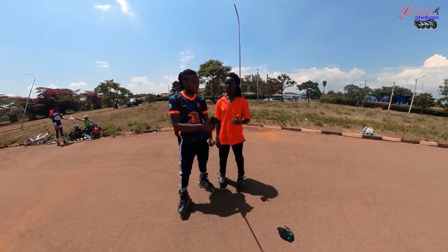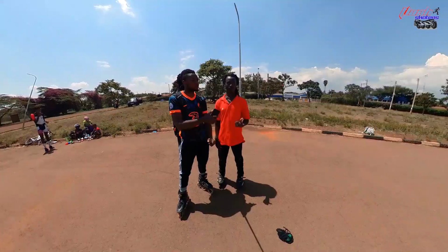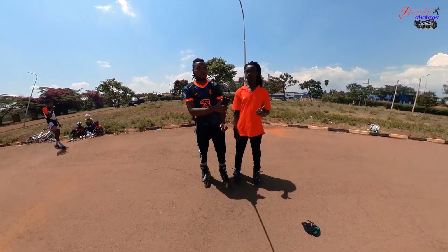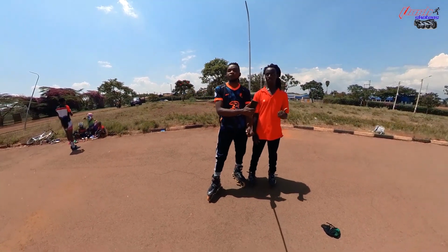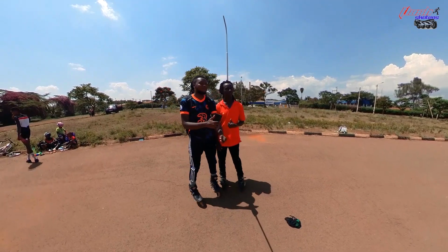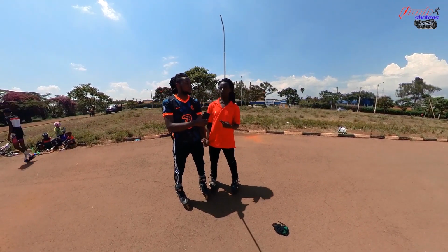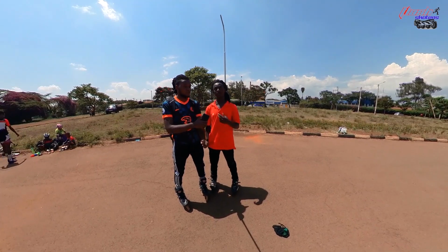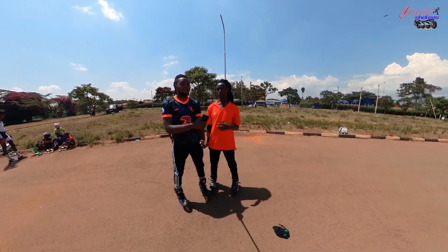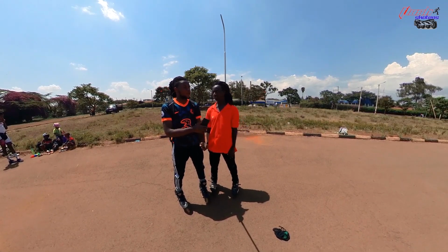I do slalom. Slalom is my profession. We normally train here every day. Every single day. It depends on what time you're free. For me, I normally come here in the evening for 2 to 3 hours, on a day like today and Saturday. In the morning, 2 to 3 hours the same. Because I want to perfect. I want to be the best.